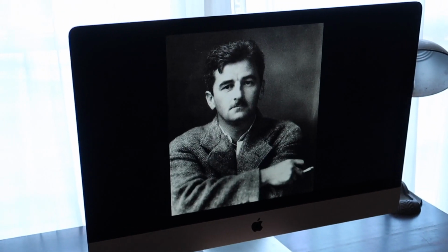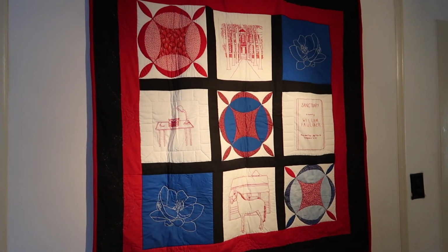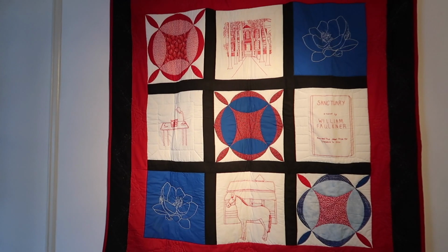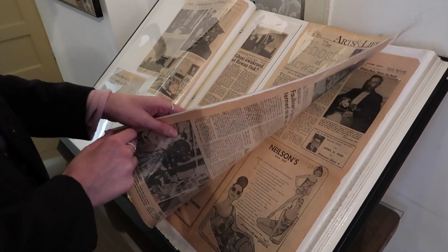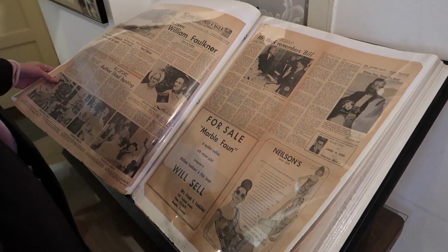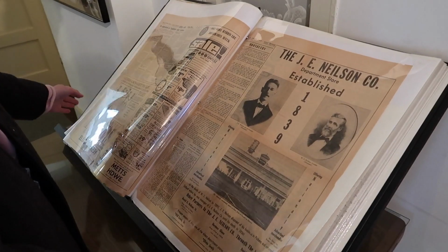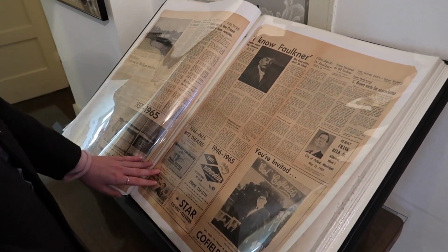Here, the University of Mississippi set up a slideshow of pictures from Faulkner's life. And here we have a quilt. I'm not sure who made it, but I thought it was lovely. And here we have a book of newspaper clippings from any mention of Faulkner. Some were even written by Joseph Blotner, the author of the biography I read.